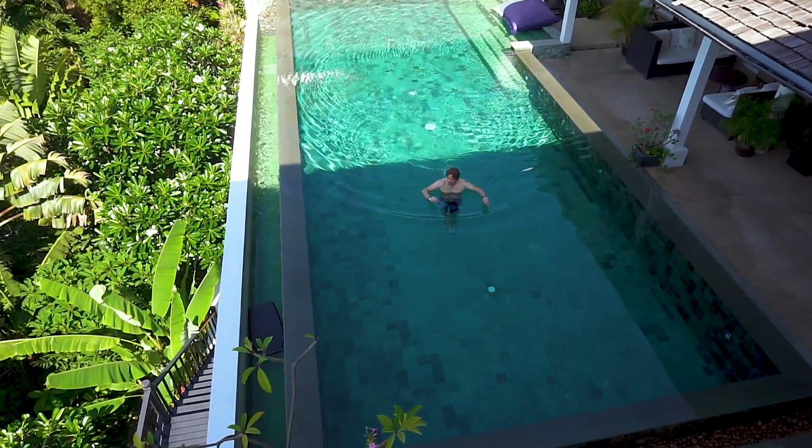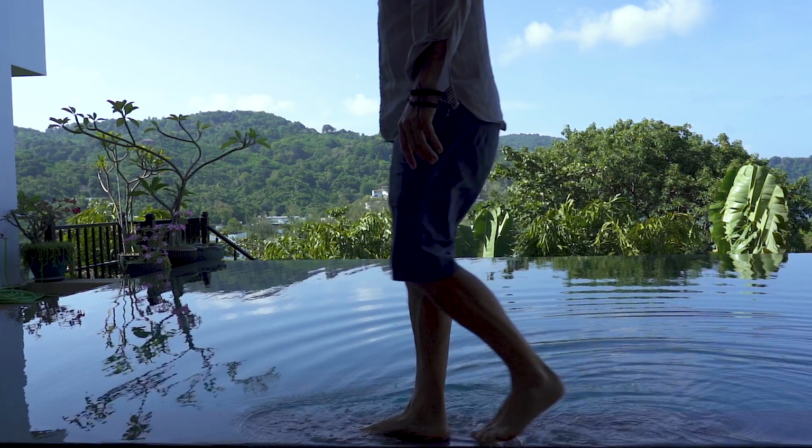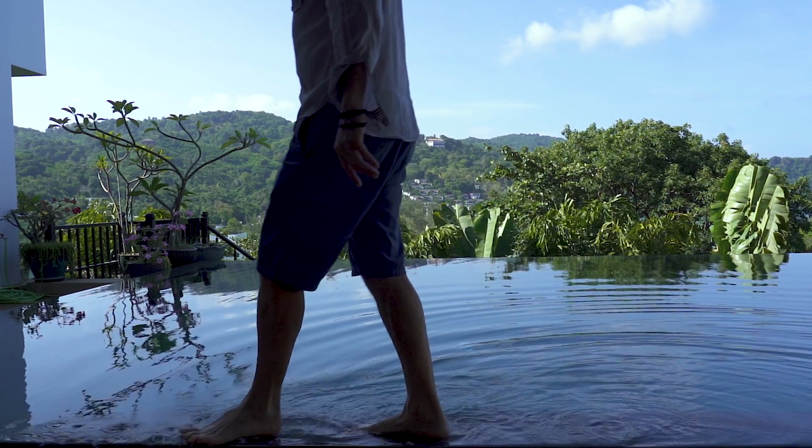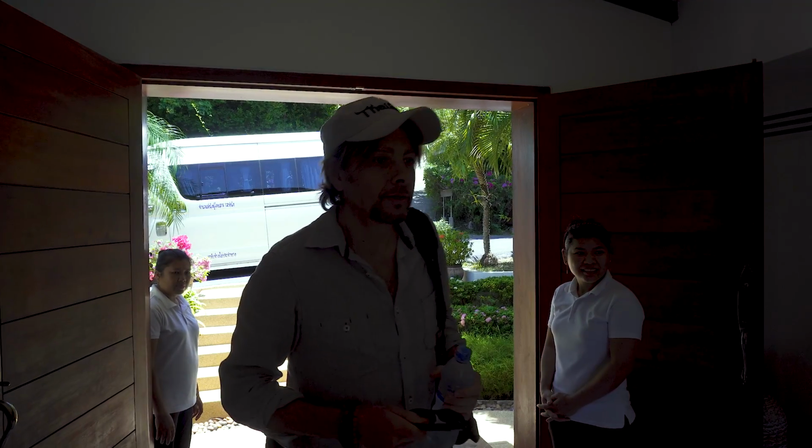One last dip in the pool before leaving this tropical piece of paradise. Time to say goodbye. Thank you, Villa Amanzi people. It's been real.